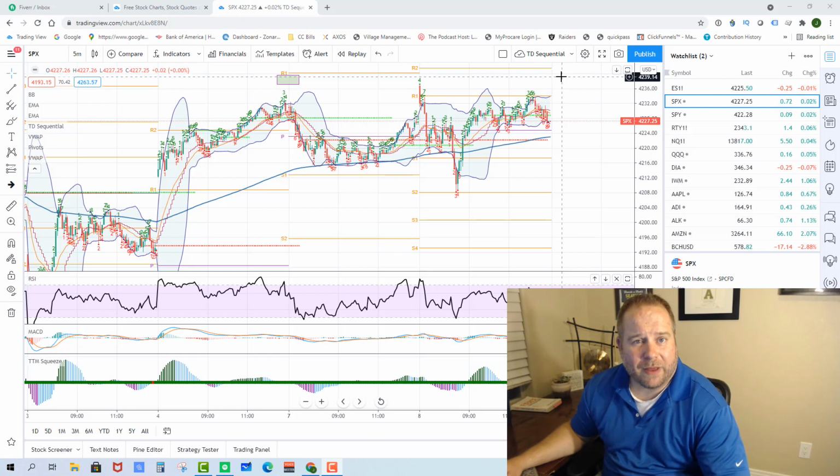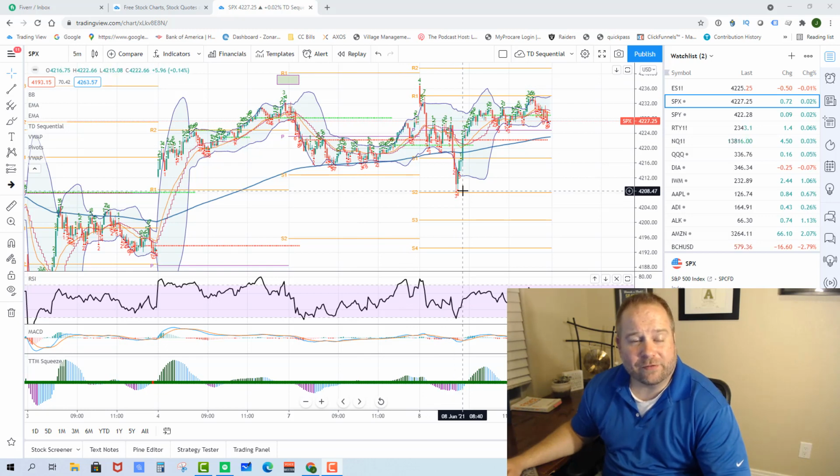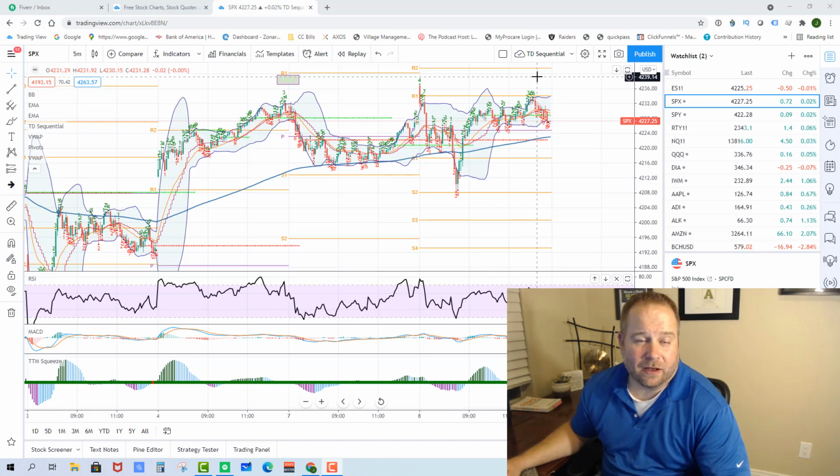So the first path is an alternate higher path. What that means is that wave A is not done. That means that this was wave A of A. This pullback here is wave B of A, and then the move up is going to be wave C of A, targeting 42.75. Now, if it targets 42.75, we will have a wave B pullback off of that down towards about 42.25 before exploding up in C towards 43.60 plus at that point.